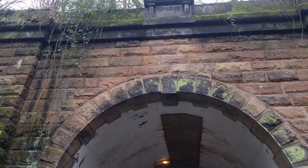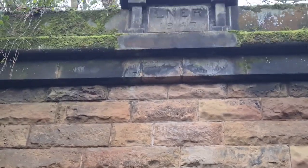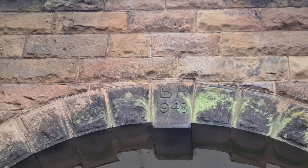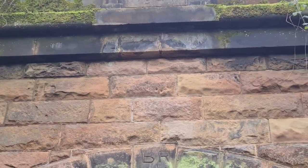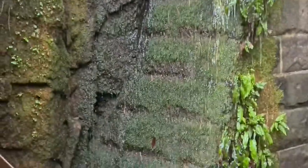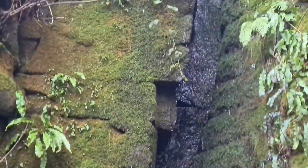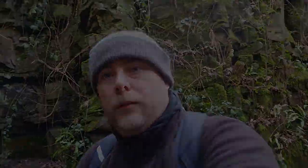And if you look up there, I'll try and zoom in for you, we have BR 1948, and then above it we have LNER 1947. So I presume the BR is British Rail. LNER, I'll find out what that is, London North Eastern Railway or something like that. And naturally there's a little waterfall formed here. Not too impressive, but I bet when it's flowing big, that gets quite busy. So come on, let's go and have a look in the tunnel.